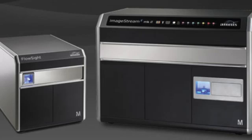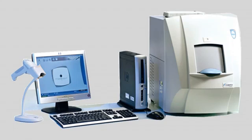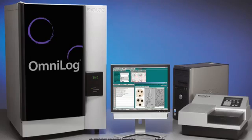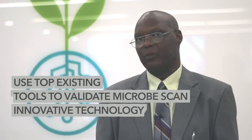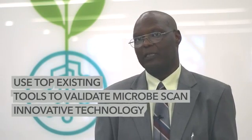We want to use those common technology tools to validate our technology. The ones we have in mind: we want to use the flow cytometer. We want to use the Tempo, which is actually manufactured here in St. Louis by Mel. We want to use the Omnilog, which is also another good pathogen detection system. So in a nutshell, we want to use modern technology to validate our technology before we apply it in the field.